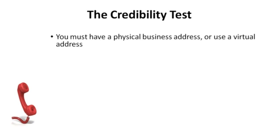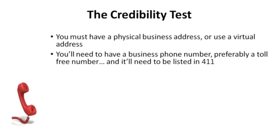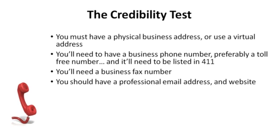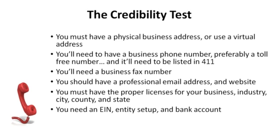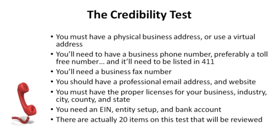To get approved for business credit and most other business financing, you must have a physical business address or use a virtual address. You'll need to have a business phone number, preferably a toll-free number, and it'll need to be listed in 411. You'll need a business fax number. You should have a professional email address and website. You must have the proper licenses for your business, industry, city, county, and state. You need an employment identification number or EIN, entity setup, and bank account. There are actually 20 items on this test that will be reviewed.